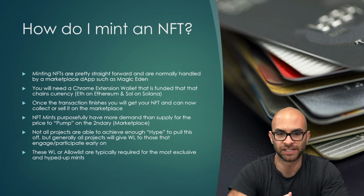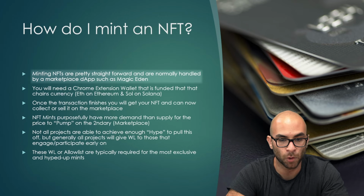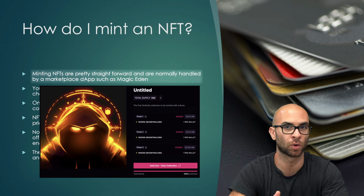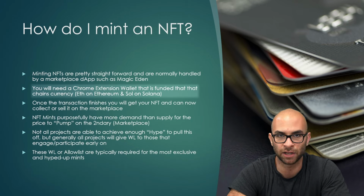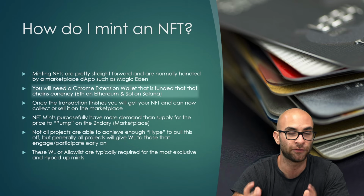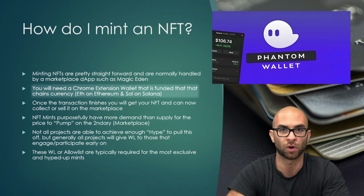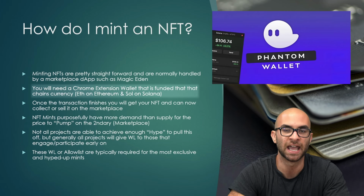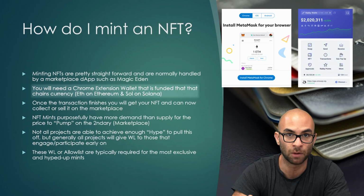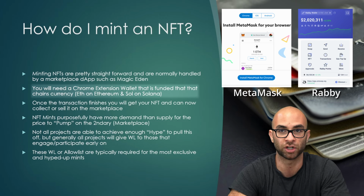Now, what's the process of actually minting an NFT? Well, minting NFTs is pretty straightforward, guys, and it's normally handled by some sort of NFT marketplace, such as Magic Eden. You will need a Chrome extension wallet that is funded with that chain's currency. So for example, on Solana, you are going to need a Solana wallet as well as SOL tokens. And then on Ethereum, you'll need an Ethereum wallet such as MetaMask or Rabby. And then you'll need some ETH in order to cover the gas as well as purchase those NFTs.